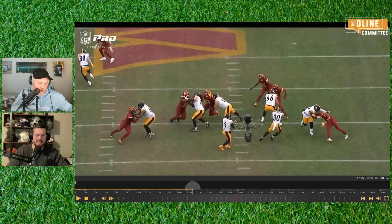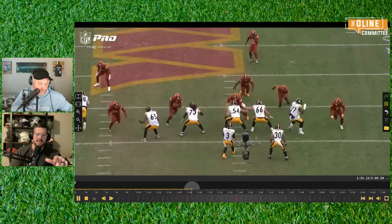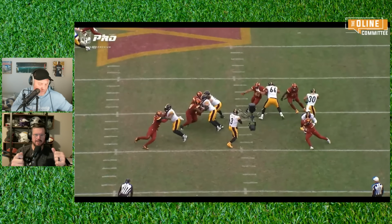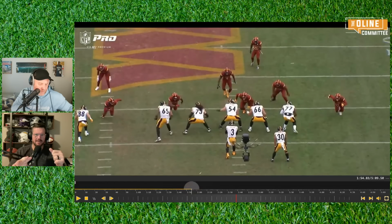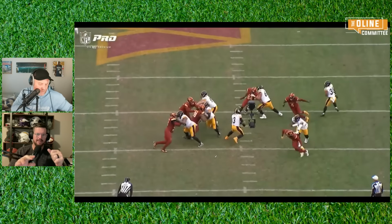It's a cross dog in the A and the B gap, and usually it's cross dog in both A's. We're super used to seeing that. But this is just kind of a switch cross dog. We're going to switch the A and the B gap. So McCormick's job is to take the first one, so he takes number 1. He kind of gets lost here, but Warren, instead of taking number 2, just quick slips him. Just a quick slip. Right here.